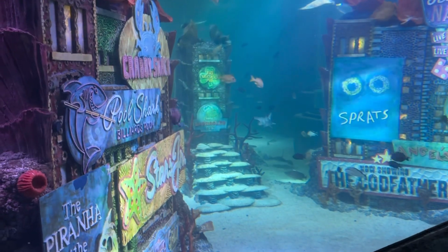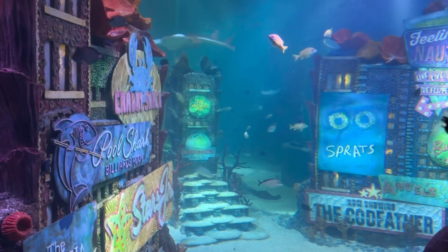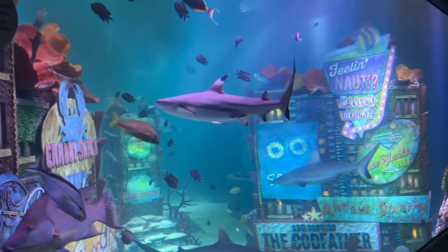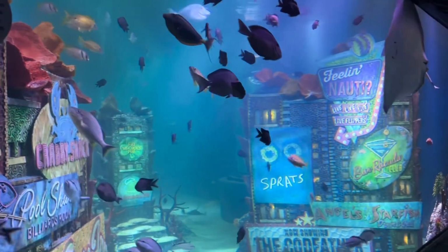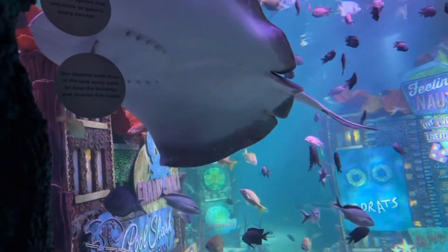How they designed the entire space. This tank looks like a little Broadway. We were so lucky to see a lot of fish. Look at this huge ray. Hello.